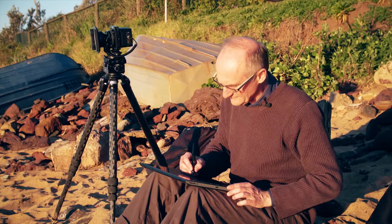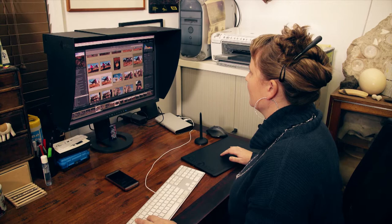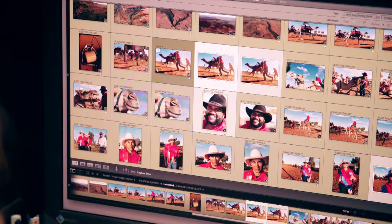Throughout the series, we've seen some of Australia's top photographers using the Wacom tablets. I'm here at Jason's office, and we're going to chat with Katie, his executive assistant. So Katie, you've been working with Jace for a while now. What's your role in the office? I'm Jason's executive assistant and also his digital asset manager, which means I process and balance his images for him. Fabulous. You've just got your hands on the Wacom Intuos Pro.